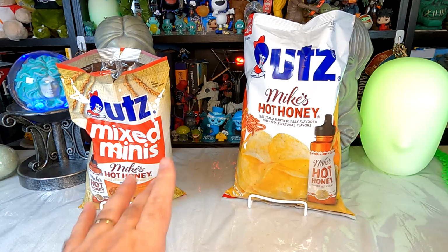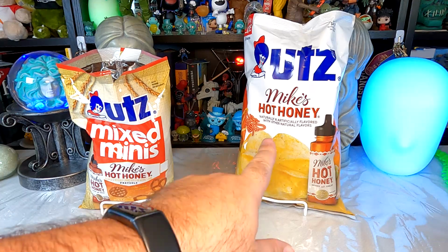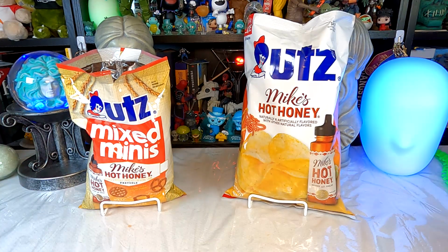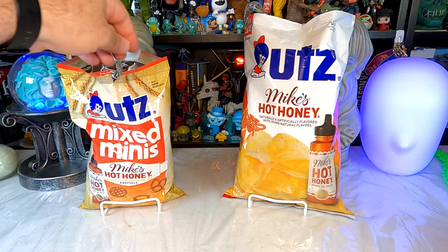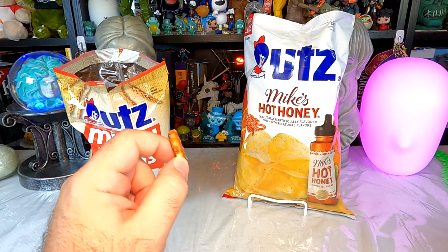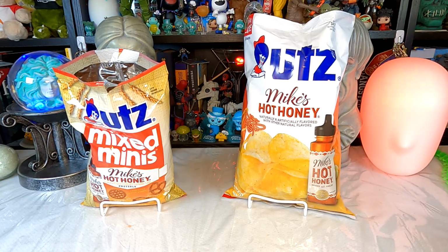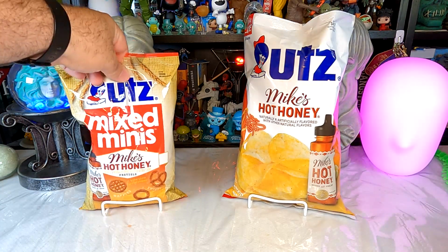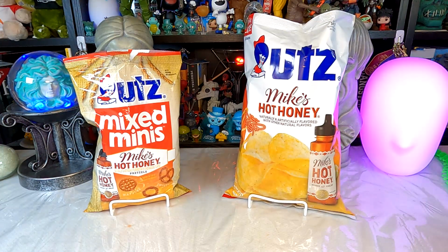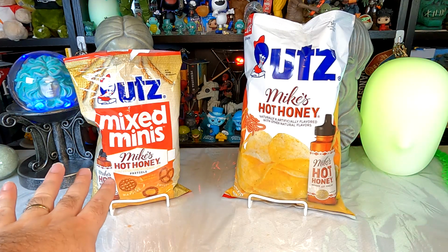It mutes a fair amount of the sweetness. These don't taste as sweet, maybe because there's less surface area and therefore less honey powder is sticking to a pretzel than a chip. Less of it touches your tongue when you put it in your mouth. Or the pretzel just is a stronger flavored snack. But I think I kind of like that better. The honey flavor is not as front and center, I feel like, on that. The heat is also lesser, I think.